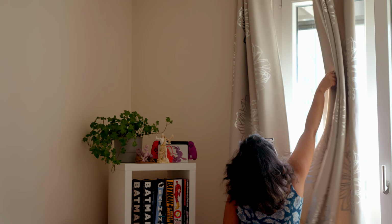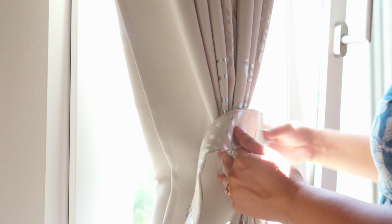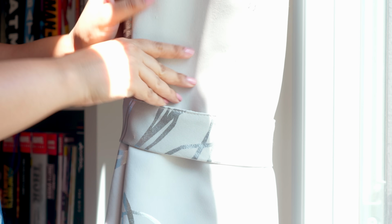Even more so, I think it's the little things that make the biggest differences, such as properly folded and tied up curtains, which allow just the right amount of light in while still making the room feel cozy and inviting.